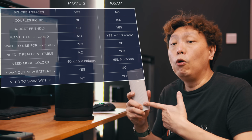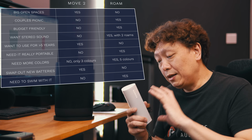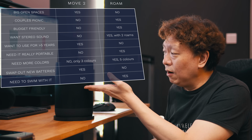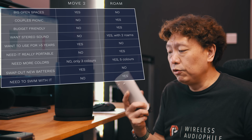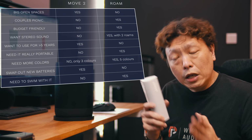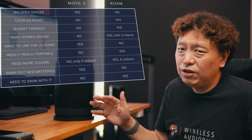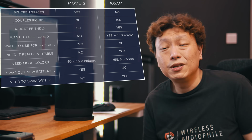But if you're on the Roam, you are going to be charging it a lot more frequently. In other words, the battery inside the Roam, you will put more cycles through it. I would estimate, using the example of 100 cycles over 3 years for the Move 2, you're going to clock up 300 cycles on the Sonos Roam. And for modern day devices depending on lithium batteries, the charge cycle for good batteries should last a good 500 cycles. For best-in-class batteries, maybe about 1,000 cycles.